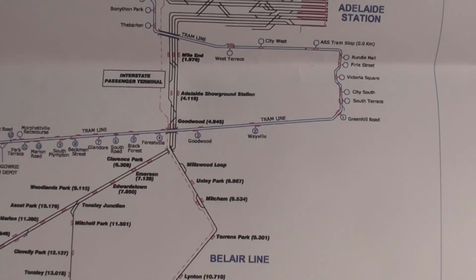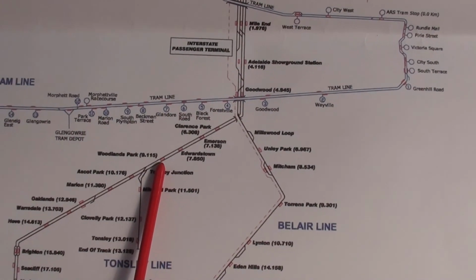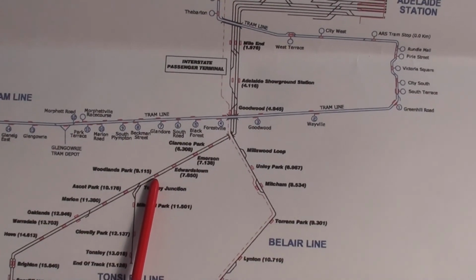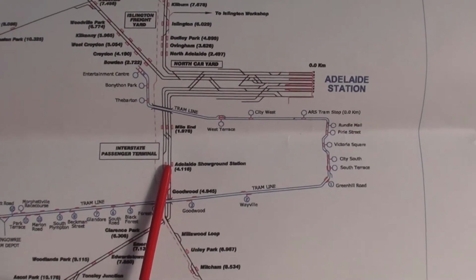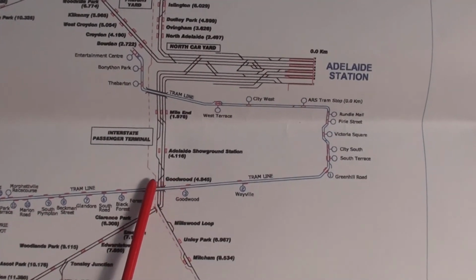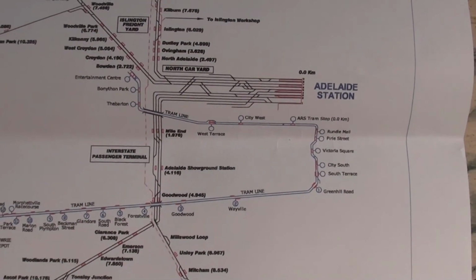So the question then is, why aren't we making more noise and information to the public that trains at Woodlands Park are a point where you can change trains, and similarly at Goodwood and the Adelaide Showgrounds are stations where transfers between trams and trains and various lines can occur.